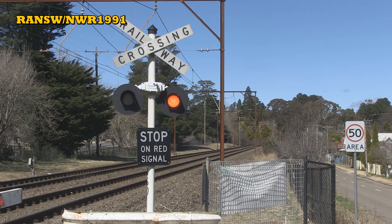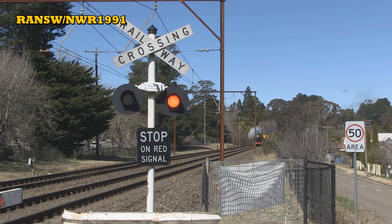After the train dropped off its passengers at Katoomba and Medlow Bath, we now see it passing through Blackheath, heading for Clarence Colliery to be turned on the balloon loop, ready for the homeward journey.